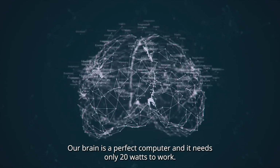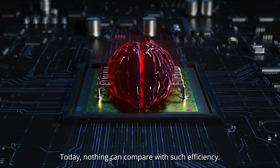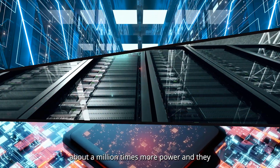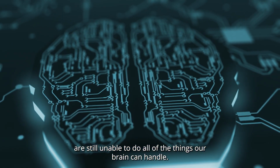Our brain is a perfect computer, and it needs only 20 watts to work. Today, nothing can compare with such efficiency. The strongest silicon-based computers need about 1 million times more power, and they are still unable to do all of the things our brain can handle.